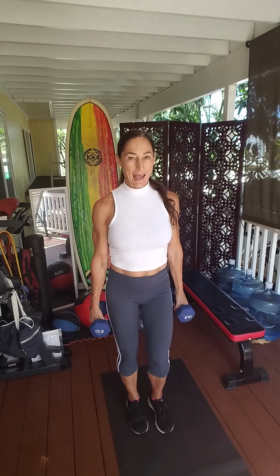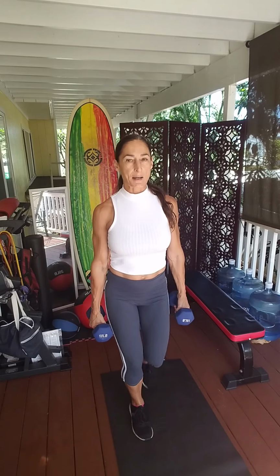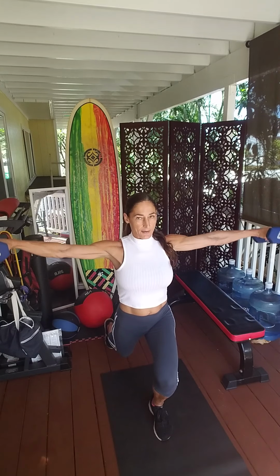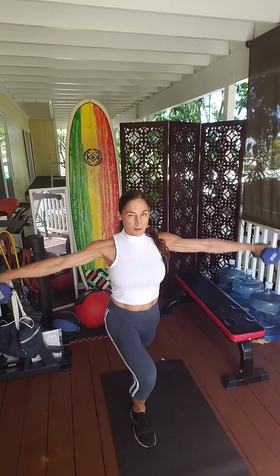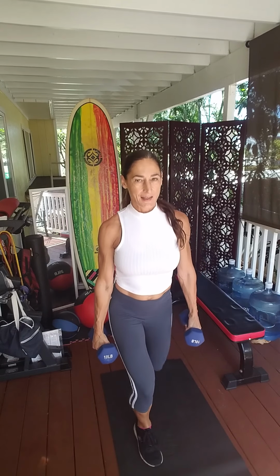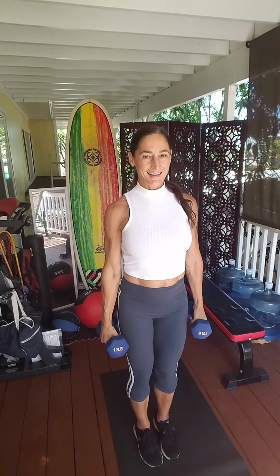Okay, so I have my 10-pound dumbbells, and the first movement we're going to do is an alternating back lunge with a lateral side raise. So we're going to step back and we're going to lunge, keeping our core tight, our chest high, our chin high, looking forward. Step back and lateral raise, and alternate. Step back, lateral raise. So notice that the weights don't go above my shoulder line, and they're in control, so they're not swinging. Okay, so that's a back lunge, get nice and low, lateral raise, and then back up to the top. Okay, so that's the first move.